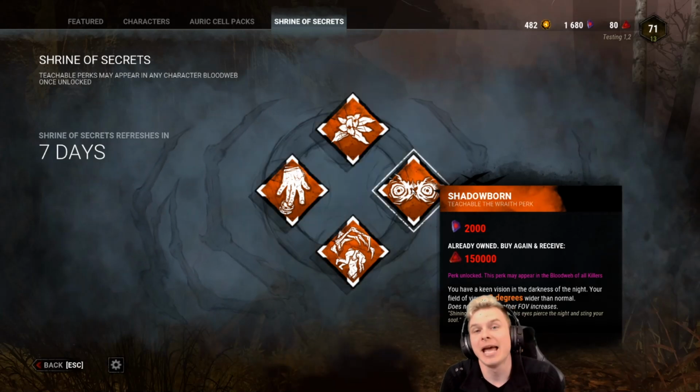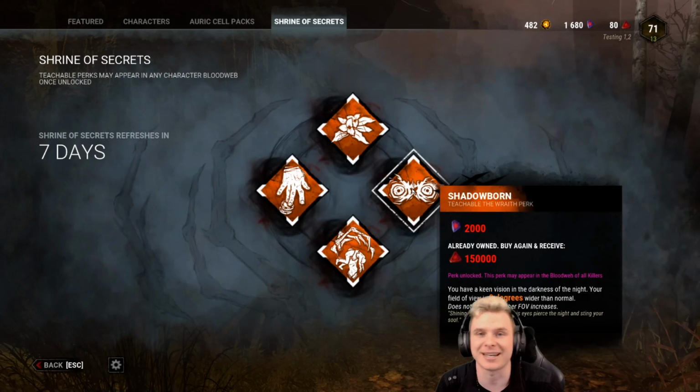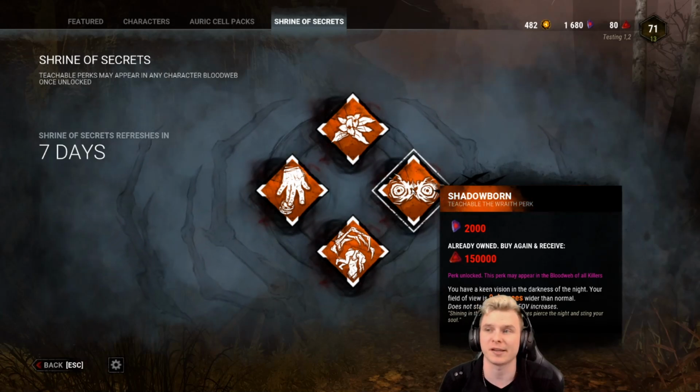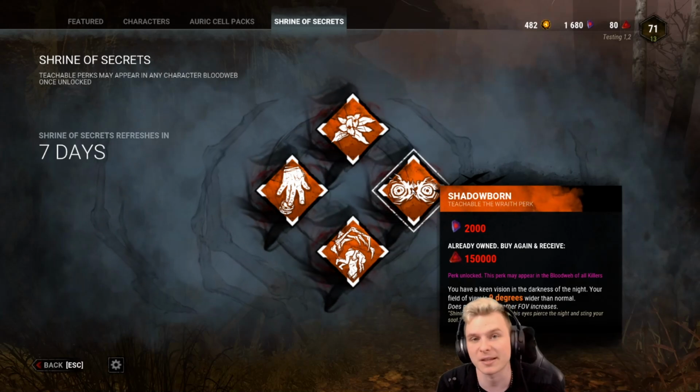Okay, Shadowborn. Shadowborn is a teachable unlocked by the Wraith. Now, what does this do? It's a level 40 teachable from the Wraith. It allows you to have a larger field of view, so as if you could see further apart. It makes the field of view much clearer as well, so you're going to be able to see people further away. It does make it look like your killer is moving faster, but it does not affect the killer.